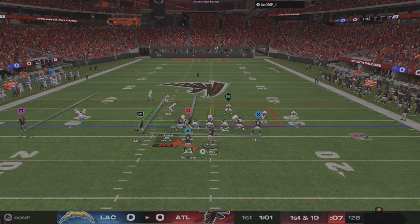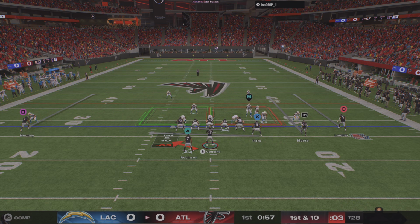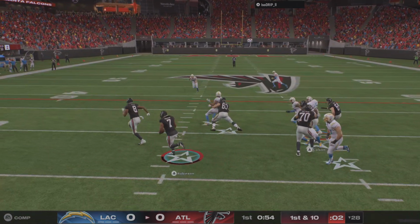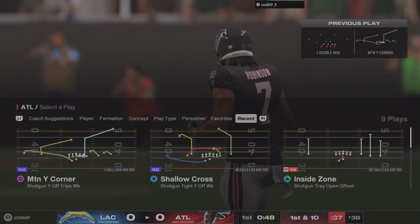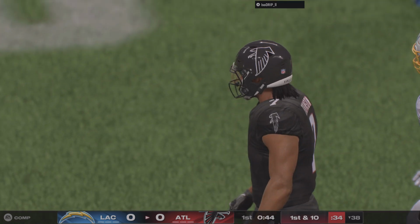Cousins here going to change the play. On the counter, this is Robinson. And this will be a Falcons first down as the tackle is made at about the 38. That time a little misdirection really seemed to fool the defense.